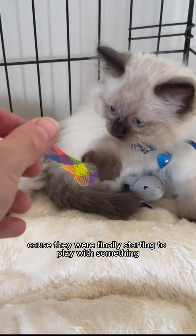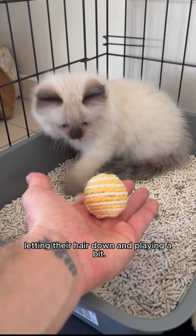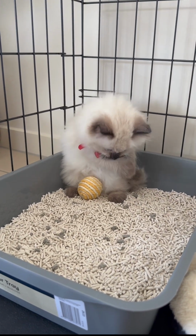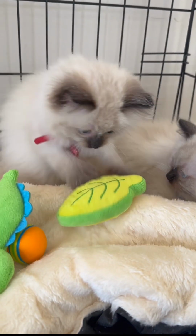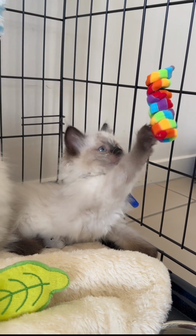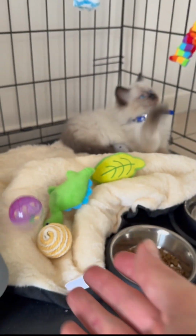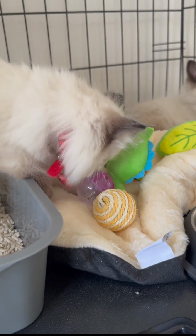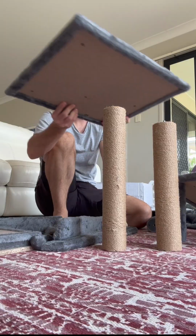I felt relieved because they were finally starting to play with something, and they showed signs of relaxing, letting their hair down and playing a bit. While they're occupied, let's set up this scratching post play thing. This is big brain time.